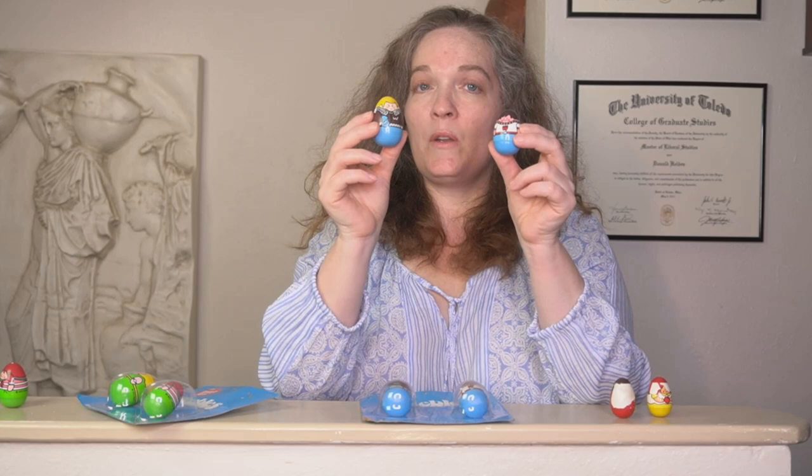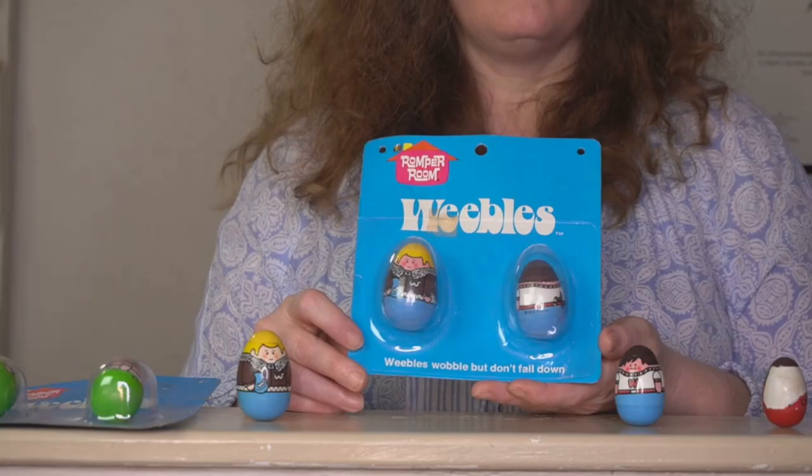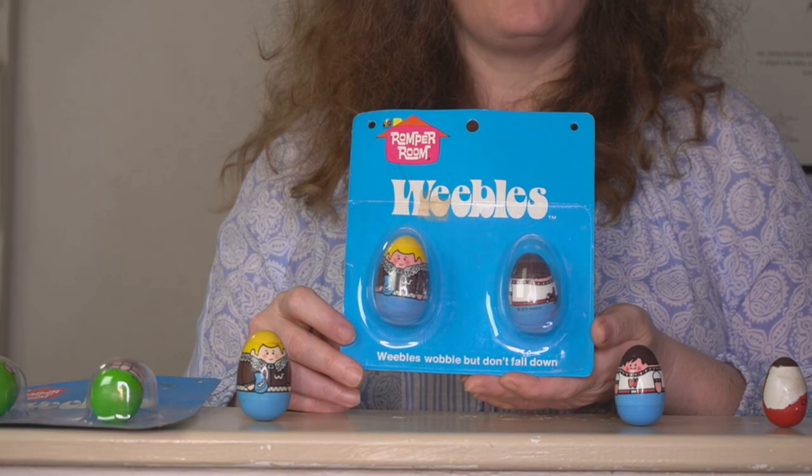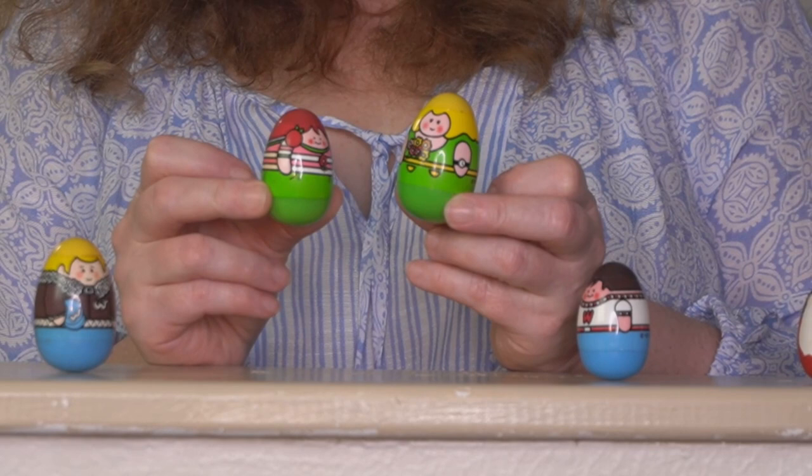The first Weebles to hit the market in 1971 were these guys. They're peelable Weebles. It's basically a shrink wrap sticker. The original Weebles were available in a wrap card sealed in a bubble. And here we have the mother and daughter outside the package, also peelable Weebles.